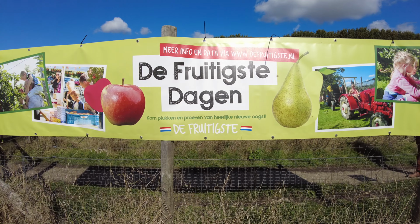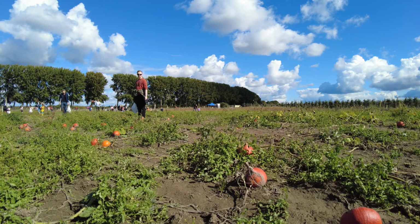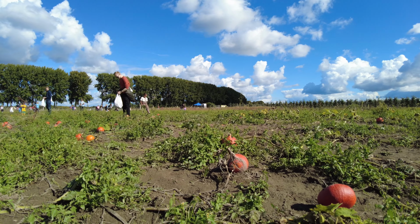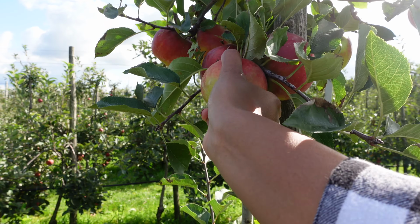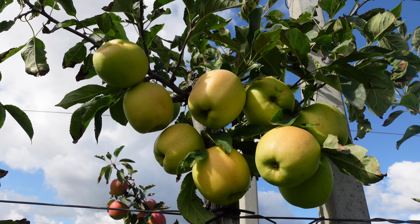One of my favorite things to do is to head to a local farm and go apple picking. The farm we went to had an apple orchard, a petting zoo, and even a pumpkin patch to pick a variety of gourds. We came across different varieties of apples like Elstar, Young Gold, and Golden Delicious.